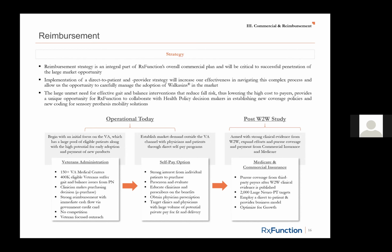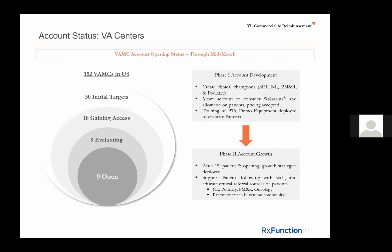Secondly, we knew that, given the sheer number of patients, some of them might be interested in a self-pay option. So we focused our first commercial efforts in the last 12 months both at the VA and on developing a self-pay model for our patients. And that process has taken off in earnest over the last 90 days. Third, once publication of the Walk to Wellness study is done or started, we are going to pursue private clinics more aggressively and initiate patient-specific reimbursement efforts with third-party commercial payers, and later on Medicare directly. So here's a little bit of a status report on where we are commercially.